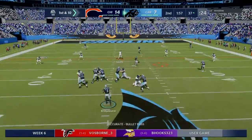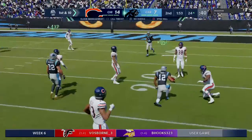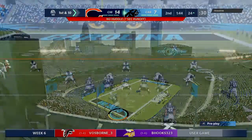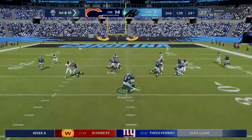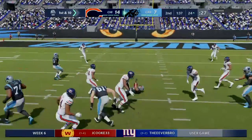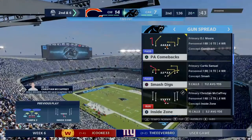Bridgewater on 1st down. And he's got the hook up to Moore. And brought down, but not before they're inside the 25. 13 yards, 1st down, Panthers. On 1st down, this is McCaffrey. Call it a gain of 4 on 1st, and that'll make it 2nd down.